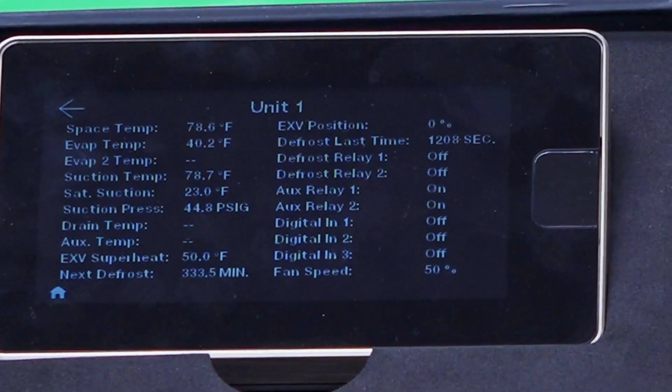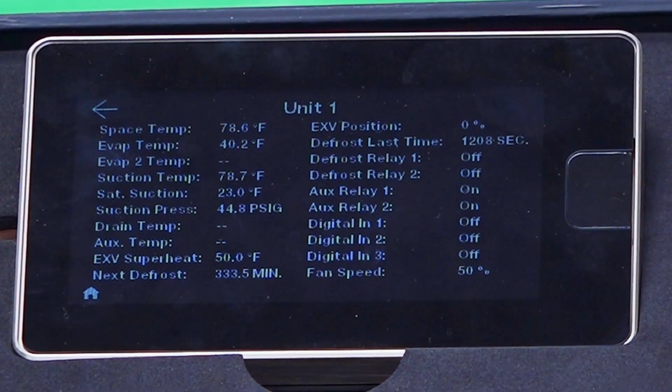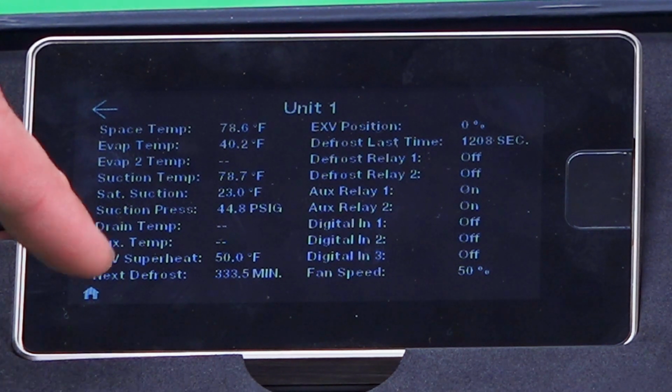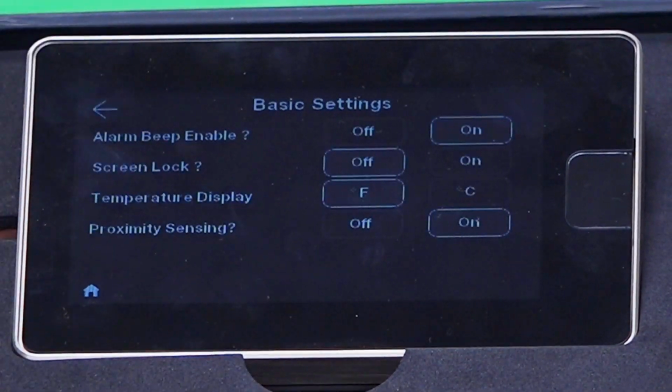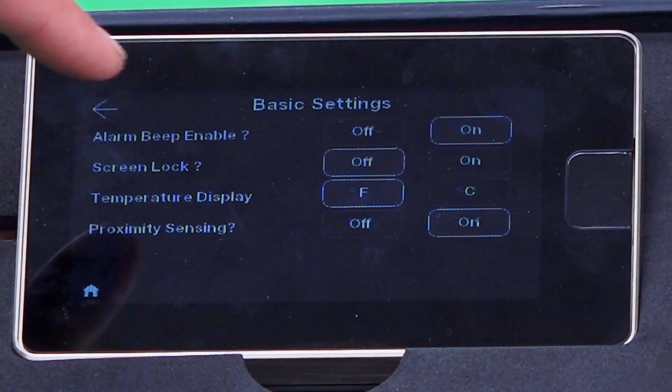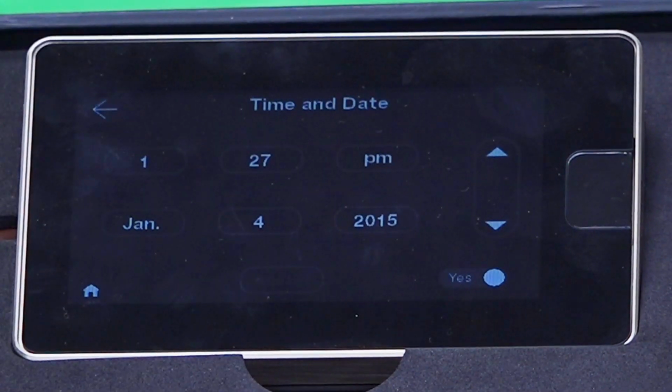It gives you a quick deep dive into the unit, so you can see all the sensors and everything, how the unit is running and operating when it's up and running on the job. Then we can go back and we can actually go into settings, and you have some basic settings in here which will show you alarm enabled, screen locks, temperature display, etc. And then we can actually go into the date and time to be able to set that, so as every alarm code comes up, it's accurate with the time.